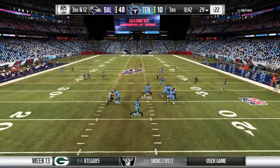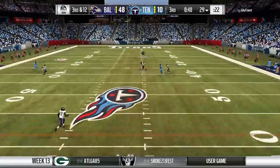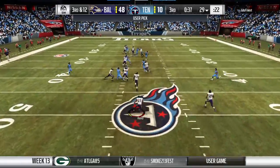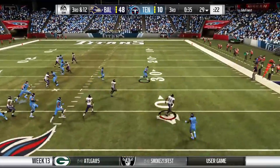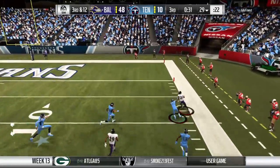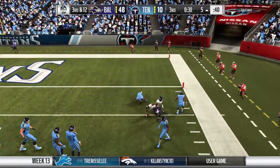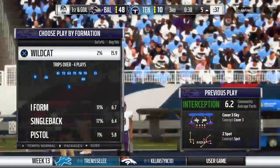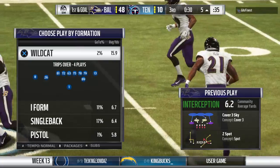On 3rd down, Mariota going deep for Walker. And my goodness, another interception. Picked off by the safety, Eric Reed. And now off to the races down the right side. And they will finally get to him, but a great return has set him up 1st and goal at the 5.